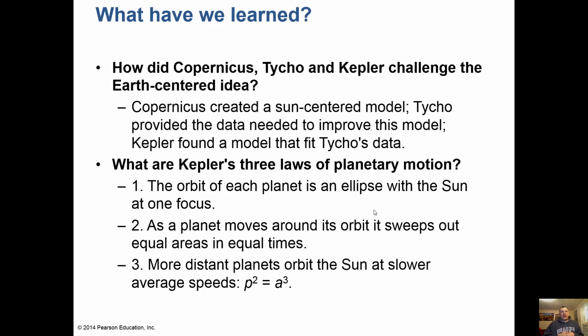Kepler's 3 laws of planetary motion: again, it is very, very critical that you learn these 3 laws. Law number 1, the orbit of the planets is an ellipse, not a circle, with the sun at one focus. Law 2, as a planet moves around its orbit, it sweeps out equal areas in equal time. The 3rd law is that more distant planets orbit the sun at a slower average speed. So Jupiter and Saturn go around the sun slower than the Earth, Mars and Venus do. And this is the p squared equals a cubed law.